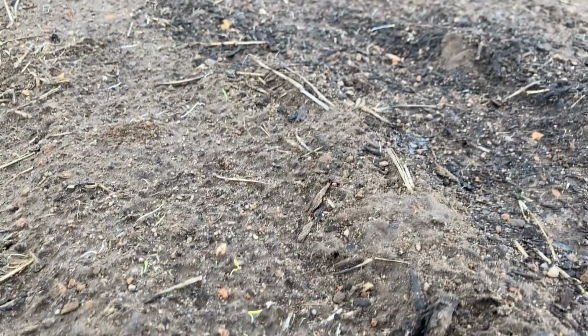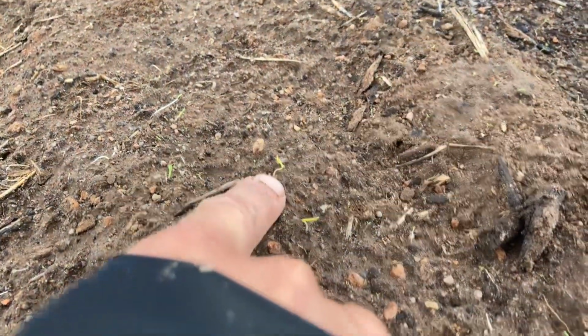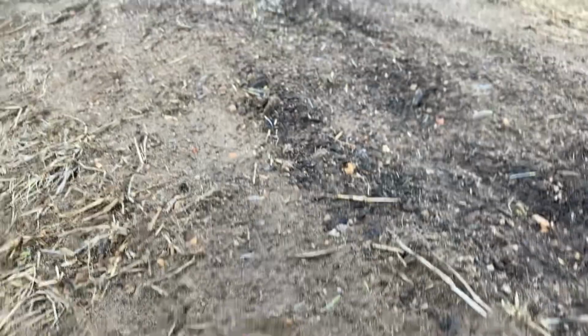So these beets popped up yesterday. It's been raining, everything's gotten a really nice drink. So this morning when I went out, I knew exactly what to look for in my carrot bed. So I'm gonna see if I can show you that. Okay, and this is what makes carrots so hard. There's one right there and one right there, and not everything has germinated just yet.